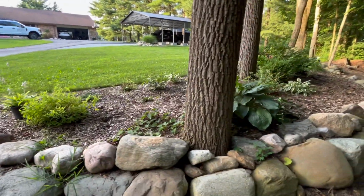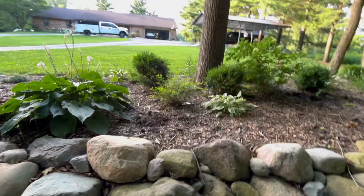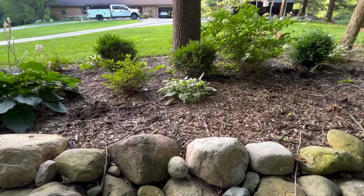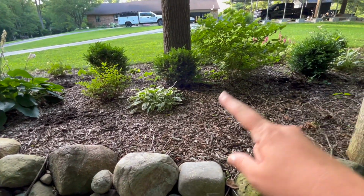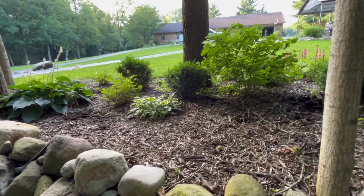This is the back side of the woods edge garden. I will say my biggest complaint about this side is that everything kind of faces towards the house. This is a spirea. I think it needs more sun too, so it's not going to be here for very long. But the hostas, all the plants back here are a little too short. I can't see them from the house and they all face towards the house. So I need to kind of fill in back here.